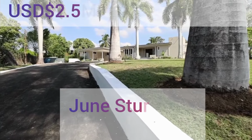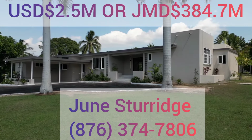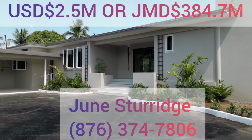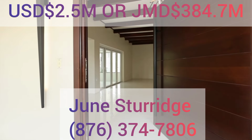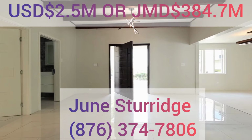The new asking price for this house is US $2.5 million or Jamaican $384.7 million. To purchase or make an offer, please take a look at your screen or you may visit the description area below for full details.